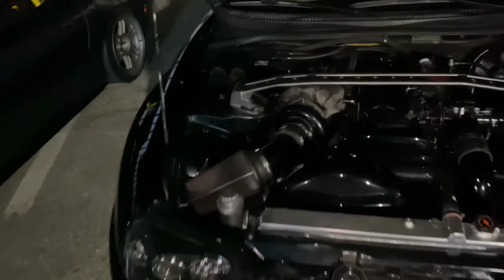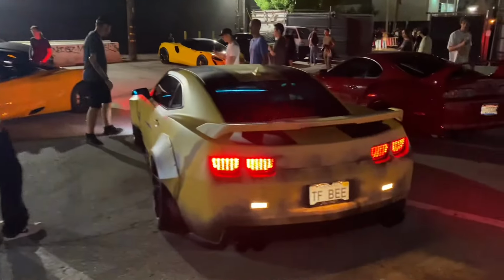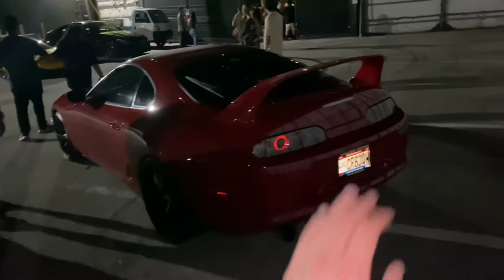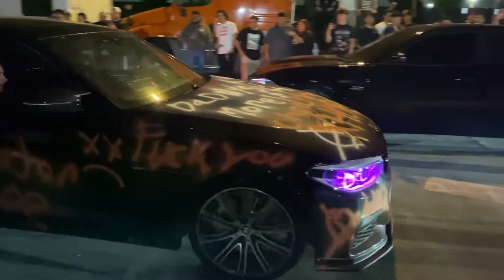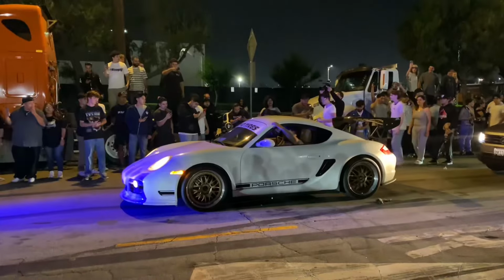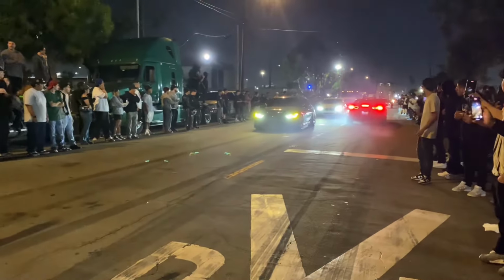Nice Mark IV Supra here. All the JDMs, RX-7. What is that? NOS? Nah. I probably skipped on so many cars, but wide body Camaro, pretty solid. And another Mark IV Supra. SLS leaving.